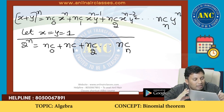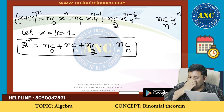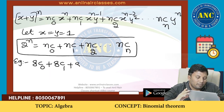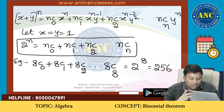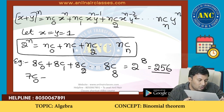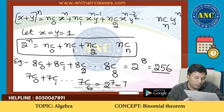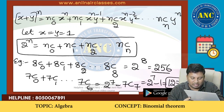Write 2 power n. The sum of the coefficients is always given by 2 power n, by putting x equal to y equal to 1. Example: 8C0 plus 8C1 plus 8C2 and so on up to 8C8 is nothing but 2 power 8, which is 256. Another one: 7C0 plus 7C1 and so on up to 7C6 is 2 power 7 minus 7C7, which is 2 power 7 minus 1, that is 127. Please write down this point.